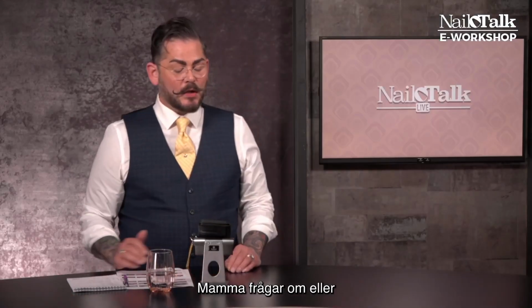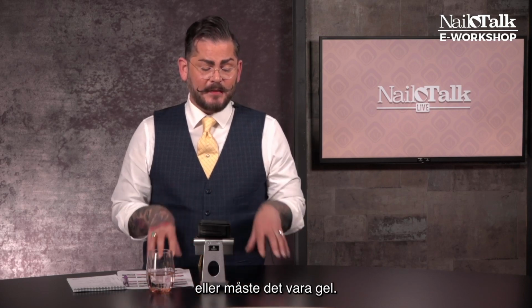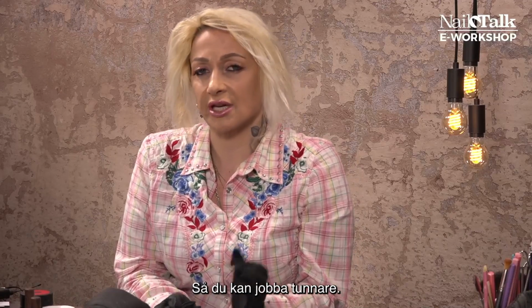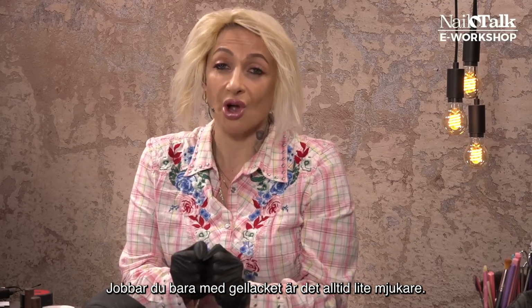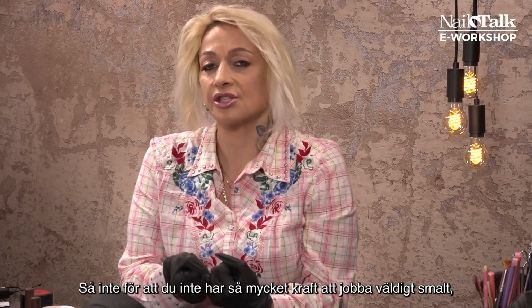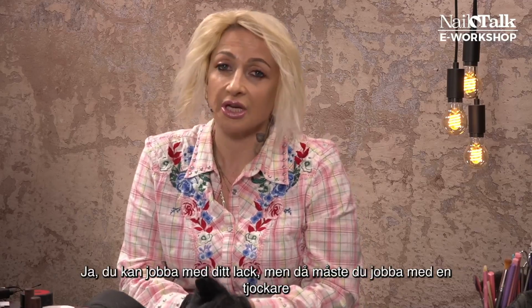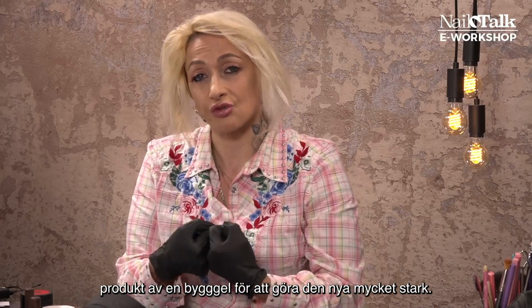Magda is asking whether you can use purely gel polish for this ombre, or does it have to be gel? Of course, you can also do gel polish, but gel is always a bit stronger, so you can work thinner. If you only work with gel polish, it's always a bit softer, so you don't have that much strength to work very thin. So you have to work with a thicker product to give strength to that nail. So that's of course a choice. Yes, you can work with gel polish, but then you have to work with a thicker product of a building gel to make that nail very strong.